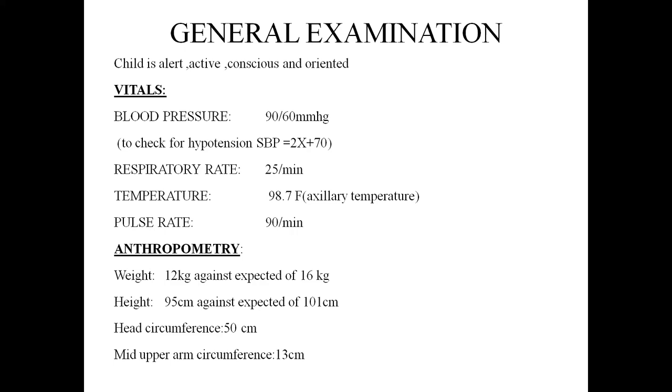So this child's weight is 12 kg against an expected 16 kg. Height is 95 centimeter against an expected 101 centimeter. Head circumference is 50 centimeter. Mid upper arm circumference is 13 centimeter.